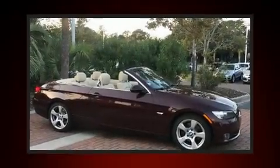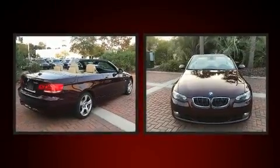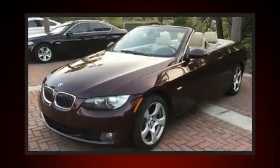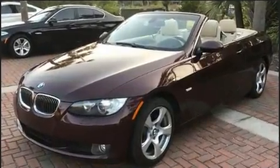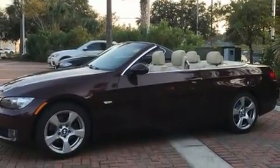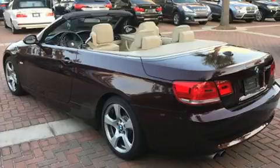Sensibility and practicality define the 2008 BMW 328i. This two-door, four-passenger convertible provides exceptional value. BMW made sure to keep road handling and sportiness at the top of its priority list. It features an automatic transmission, rear-wheel drive, and a 3-liter six-cylinder engine.